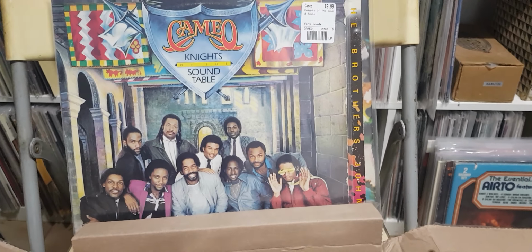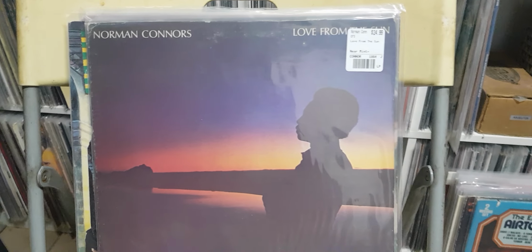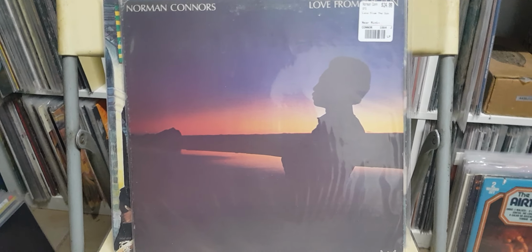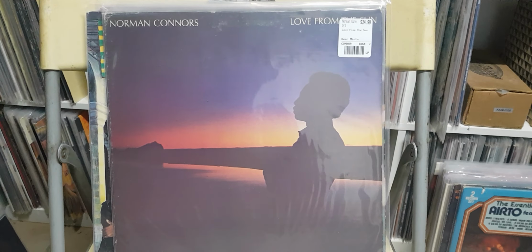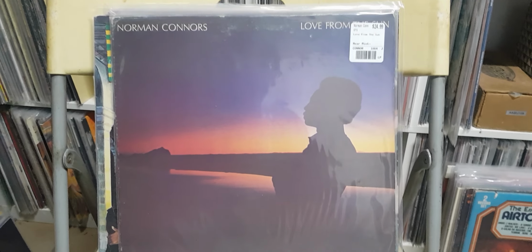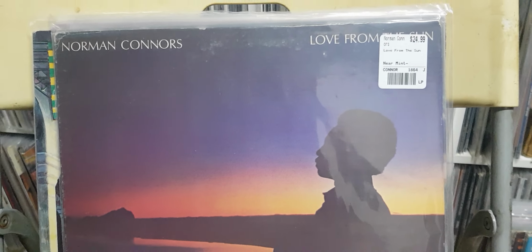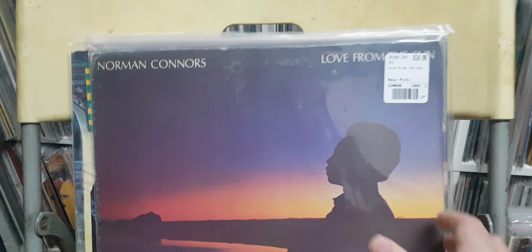And lastly, in the realm of things, we got, let's think about this. Yesterday, Norman Connors' Love from the Sun. The reason I was thinking about it is I saw it on Discogs. I went, oh. And then I thought, hang on, don't I have that? And in the back of my head, I thought, I do have this, don't I? But I just didn't have it yet. I just forgot I was waiting for it. Again, I paid a fair bit for it. This is an earlier 70s one. I think it's about 73.